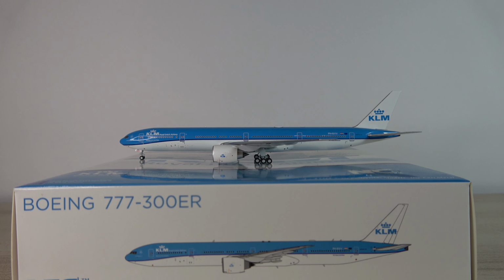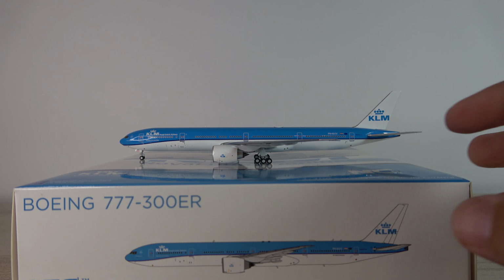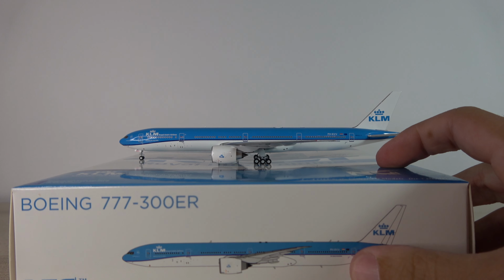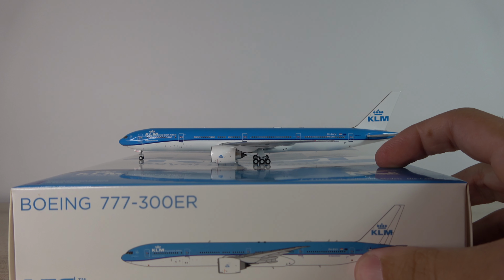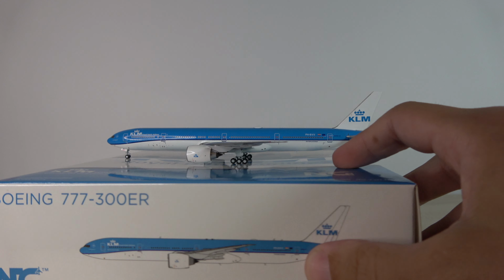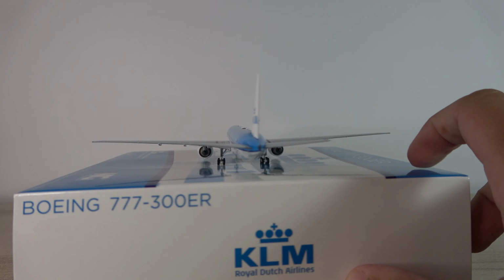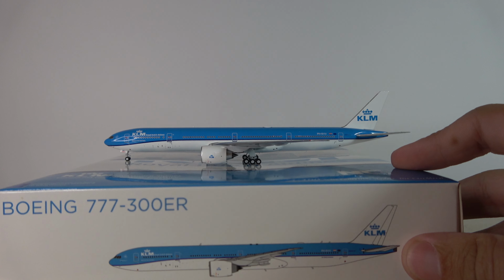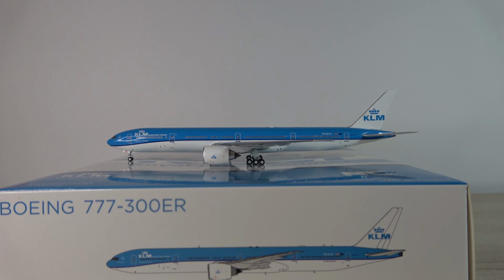But yeah, very nice model, guys. I highly recommend it. If you can't get this, pick up the KLM Asia one too. I'm sure it's probably just as good. The only difference is with the Asia on the underneath the KLM titles. Very nice model. Looking really good. Wings looking fantastic, not flexed or anything. Looking perfect. Sharp as ever. The engine's looking fantastic.